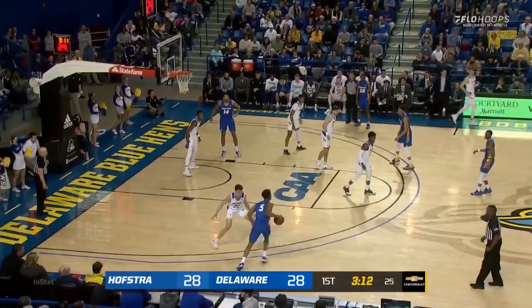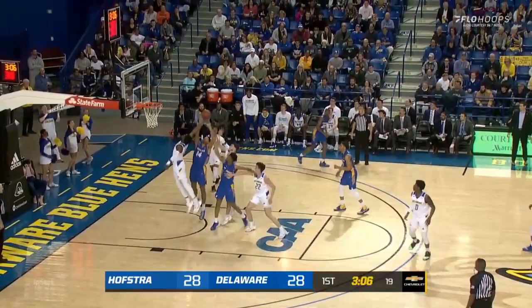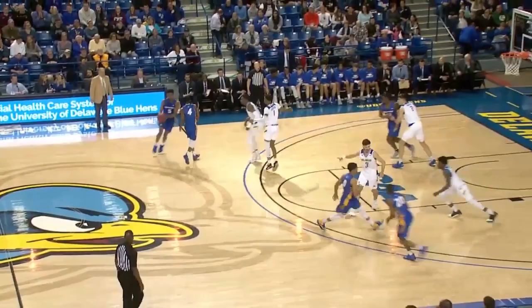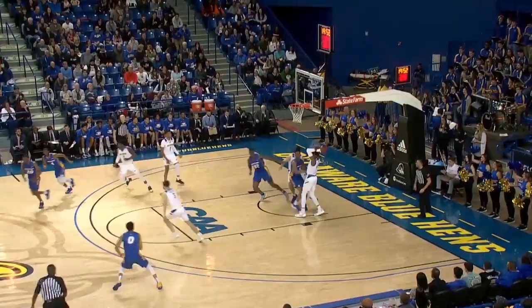Two seniors as Cushing defends Pemberton. Pemberton to the lane, strong, tipped around. Rebound at the three-point arc. These two really good athletes down low going at it. A real chess match. Delaware down in the home whites, blue and yellow. Hofstra on the road, blue and yellow, with white numbers as we get started.